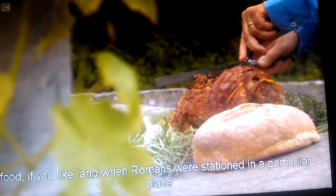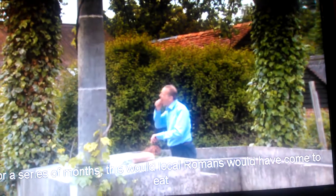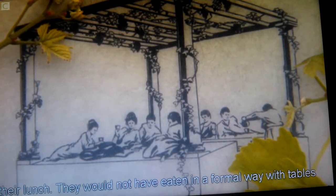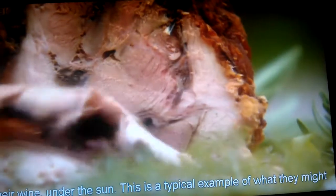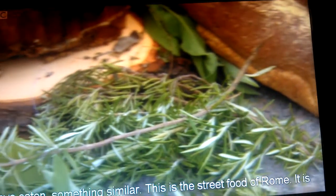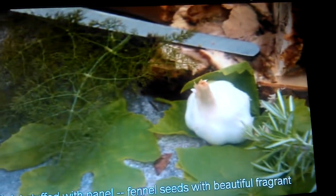This is the triclinium, an outdoor area where the local Romans would have come to eat their lunch. They wouldn't have eaten in a formal way with tables and chairs like we would, but instead they would have lounged around with their wine under the sun, and this is a typical example of what they might have eaten, or something similar. This is the street food of Rome, called porchetta romana. Piglet stuffed with fennel seeds, with beautiful fragrant rosemary and sage and garlic, all things that the Romans would have introduced not only to Italy via their travels but also to the UK.